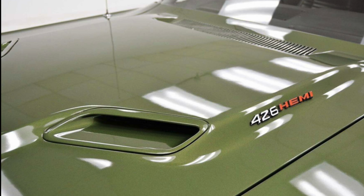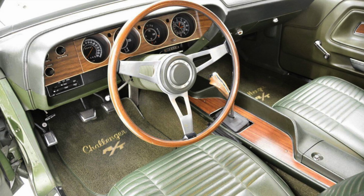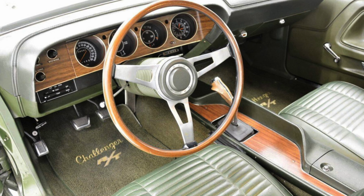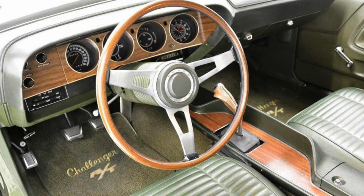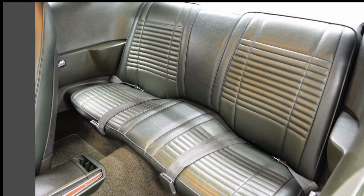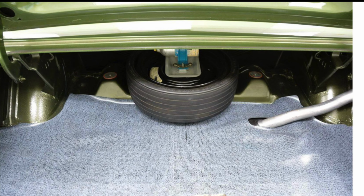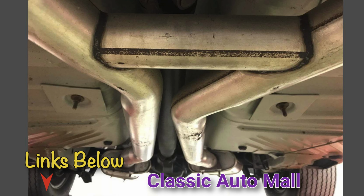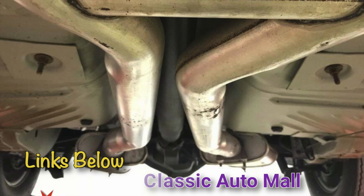The rally hood looks extra special with the Hemi emblem. The rim blow steering wheel is a favorite of mine, and the interior has the console, pistol grip shifter, and the rally dash. The history of this Challenger is well documented and is Chrysler Registry certified. It's located at the Classic Auto Mall in Pennsylvania.